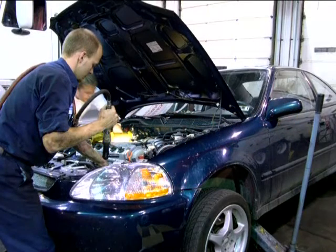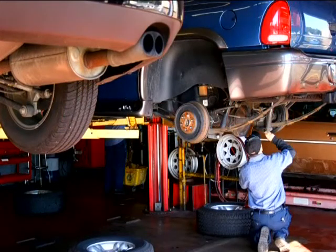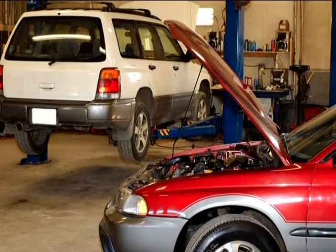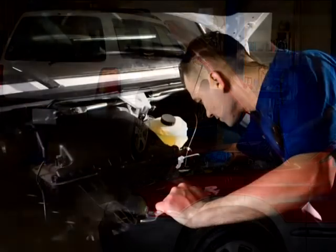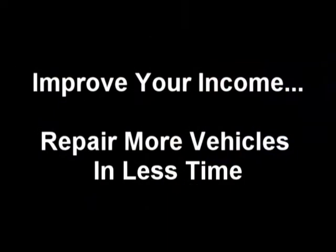As a repair professional today, you're getting squeezed like never before. All your costs have gone up: rent, taxes, gas, labor, utilities. Meanwhile, competition has increased greatly. The only way to improve your income is to repair more vehicles in less time.